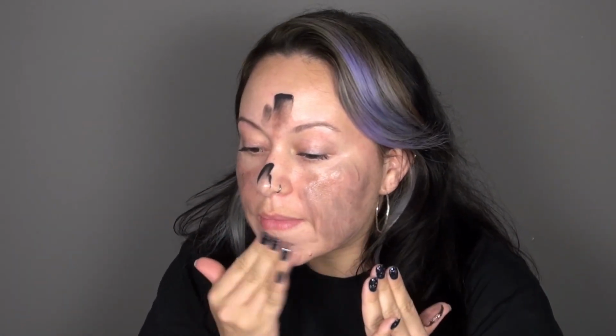Nice. I like the texture. I like how it feels. Now that can look very intimidating. It does look very intimidating. There's a very light fragrance. I think, yeah, definitely don't need that much.